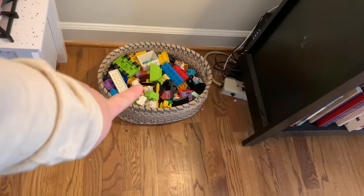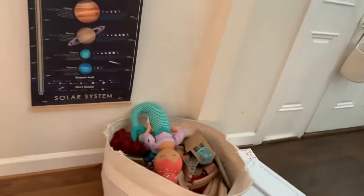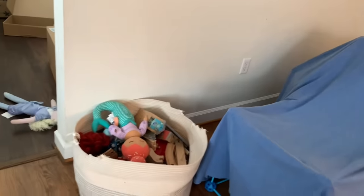All their Duplos are in here, so they could take this basket and build wherever. This is now the fort section. And their train track bin just lives here now, but I think actually I'll just slide it here so it's not something you see when you walk in. But we'll see how that goes.